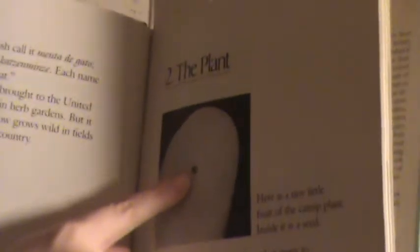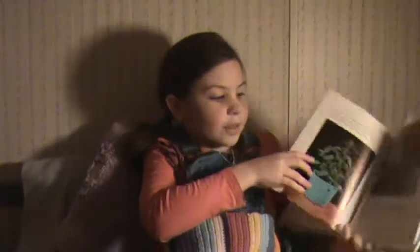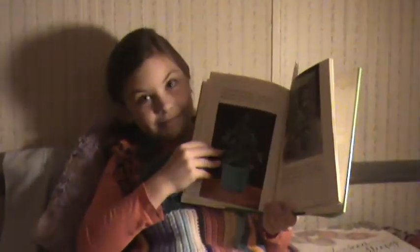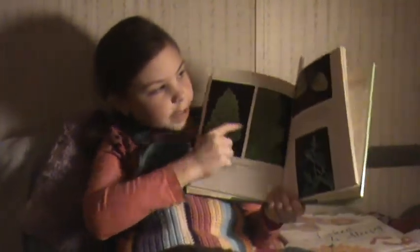This is a catnip seed. It's very, very tiny, like that's on the finger. Very tiny. And if you don't keep it in cages, cats will actually tear it down. They go so crazy, but the leaves are shaped like spades, and they grow opposite each other.